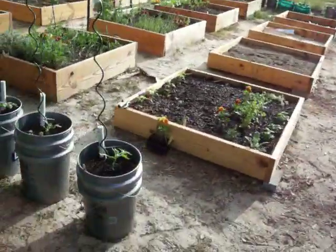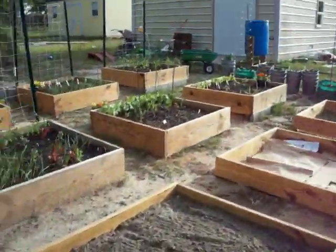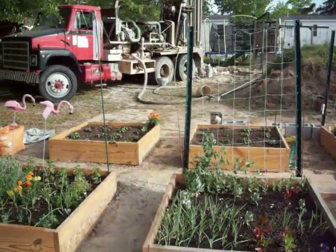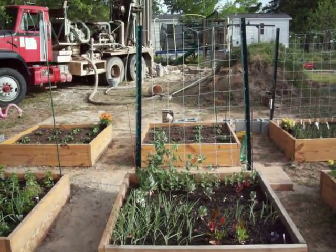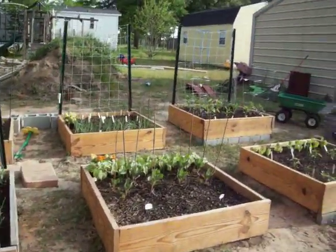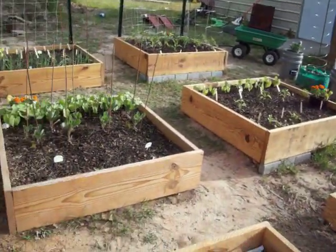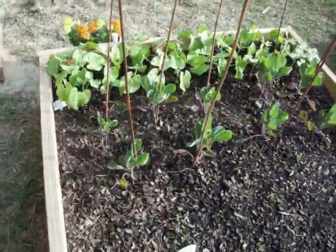And we're getting a lot of beans. They're doing well. All the sweet potatoes have come up. So that's 33 plants that I will have to expand on later. So those are going to be the green beans over here in the back.